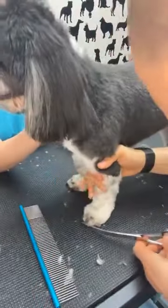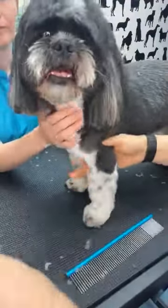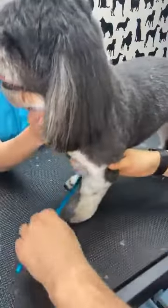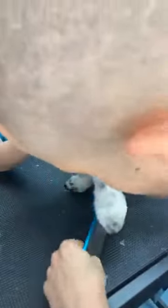So what you do, you just go close to the nails, but you don't go on the top of the nails, yeah? When you feel the nails, you stop there. And if you constantly use your comb to pull the hair down and out, you won't get all of that hair looking messy around the foot. You'll get a nice tight foot.